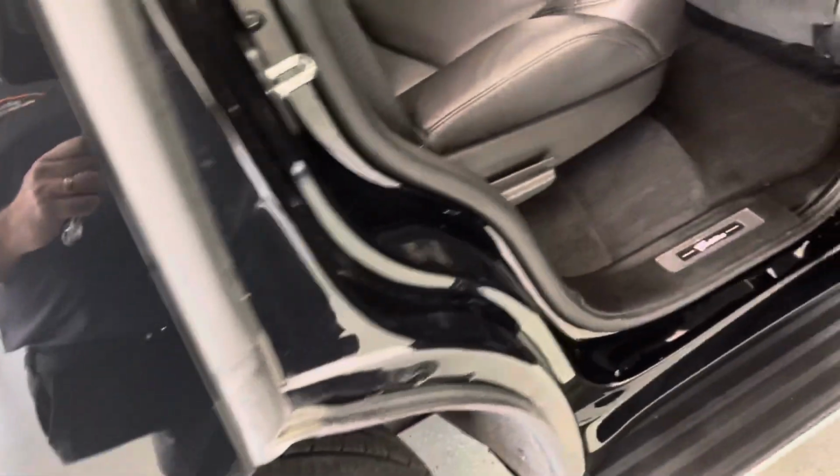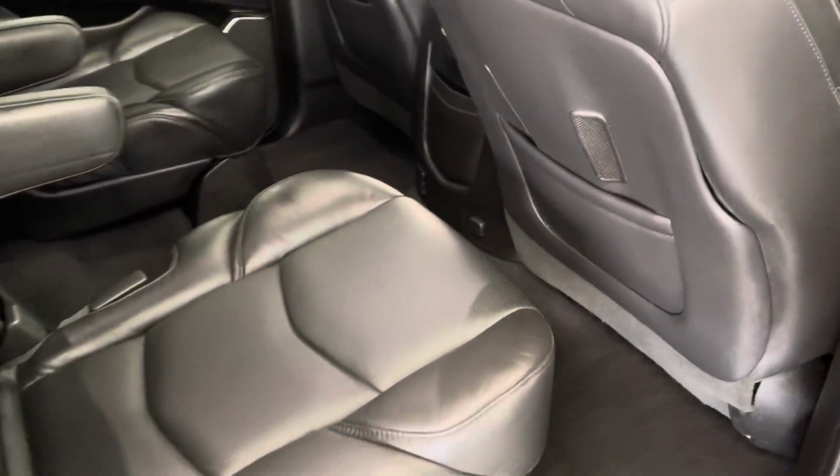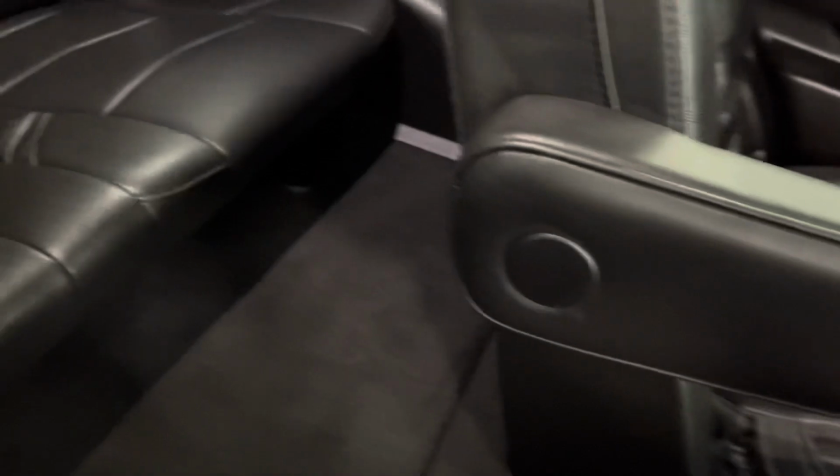You can see the factory running boards. Let's go ahead and open up the back. Second row captains, as you can see there, allows for easy entrance into the third row. And you can see all kinds of room. Very, very spacious. Lots of third row leg room. Also have heated rear seats.